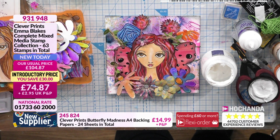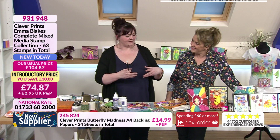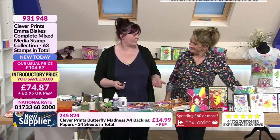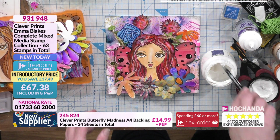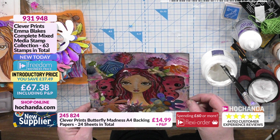Oh, adorable. The papers are such a lovely weight, they're not really thick, so they're not going to crumple when you fold them, and they're not so thin that they're going to disintegrate when you use them. They're really good, and like I say, I've added a lot to them. And beautiful. Love that. That one's not on.